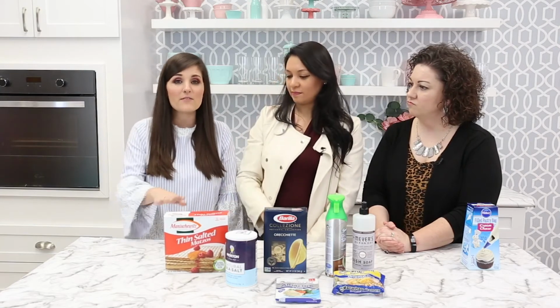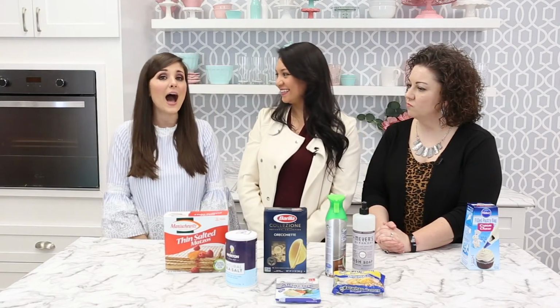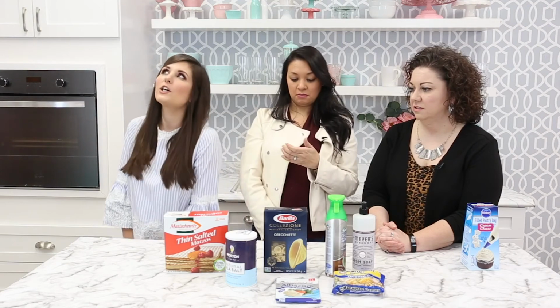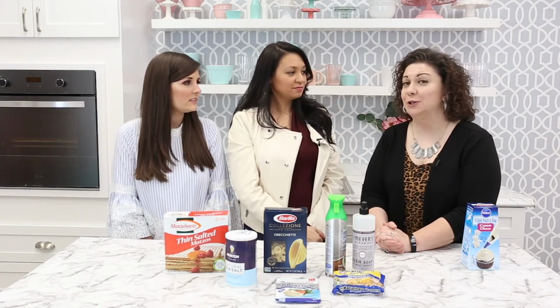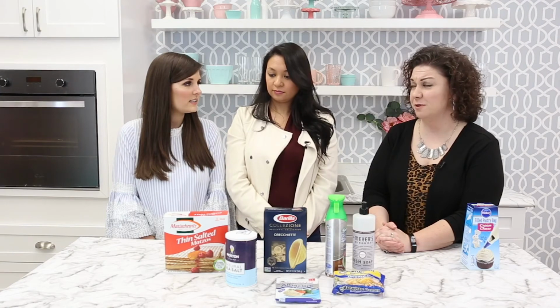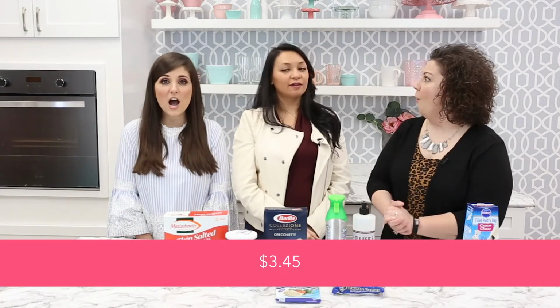Matzo. So this actually came from my cabinet. My husband bought it because he's Jewish and loves matzah. I have no idea how much it cost. So I'm going to go with $1.97. Okay. Lori? I am absolutely clueless about this product. So I don't know. It's kind of big. Let's say $3.25. It is $3.45.